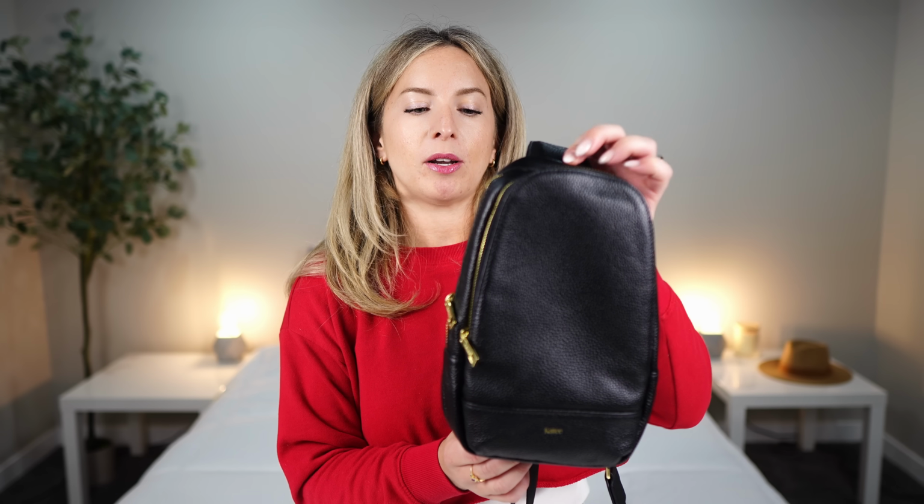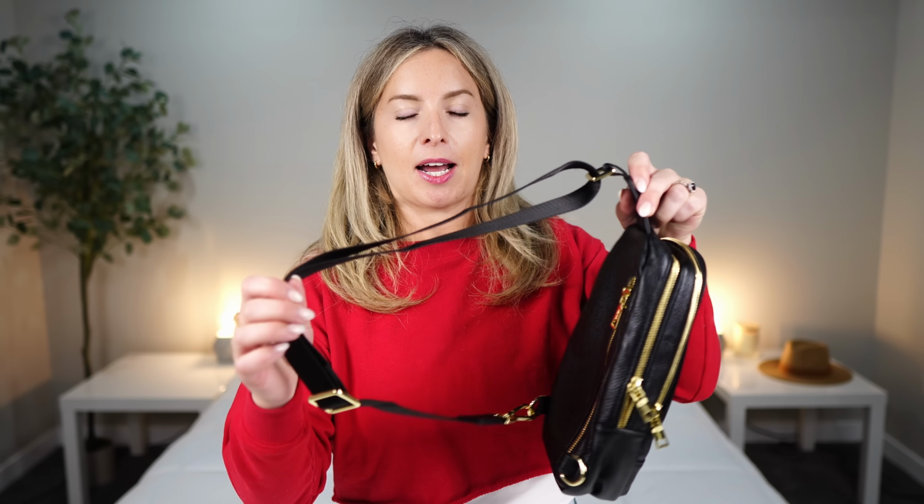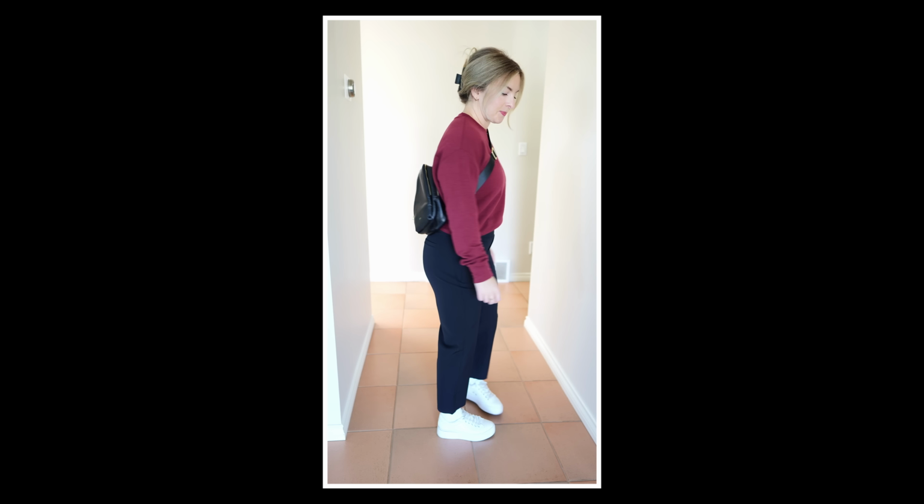Or this black one, which is obviously a little bit smaller, and it's sling bag style, and it can be worn on either side. But I really like how it's got 2 large main compartments, and then the hidden zipper on the back. Anyway, I'm undecided, so let me know in the comments to help me choose.